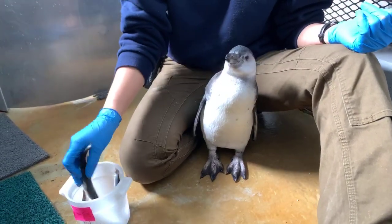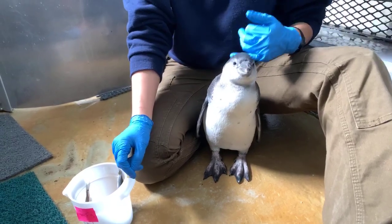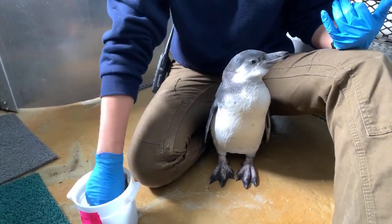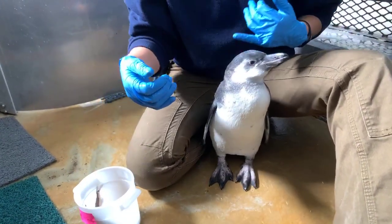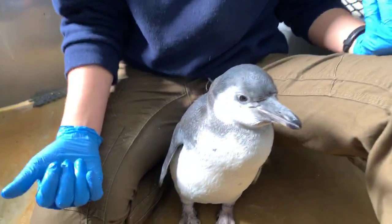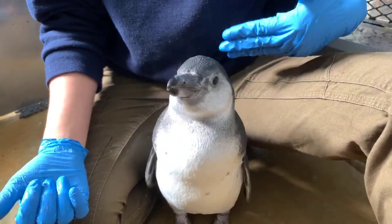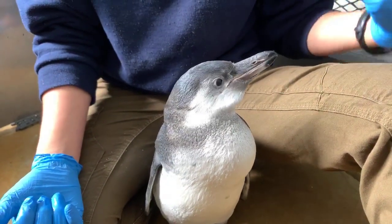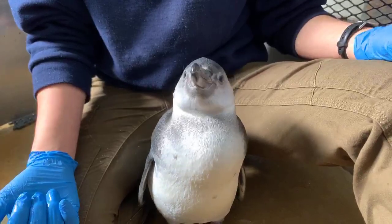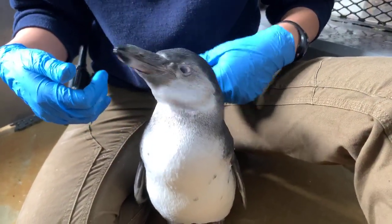Isabel is asking if penguins have feathers when they hatch. Isabella, yes. So penguins do have very soft downy feathers, and they lose those pretty quickly. So like I said, you may be surprised to find that she doesn't have any of those downy feathers, and that's because she started losing them at about a month. So she started getting her more permanent feathers.